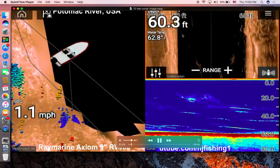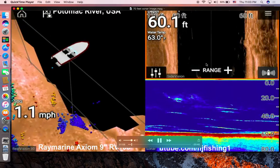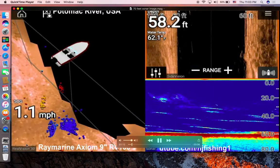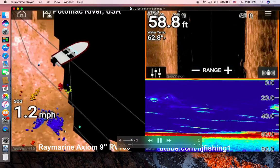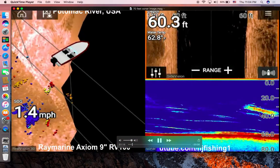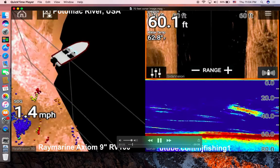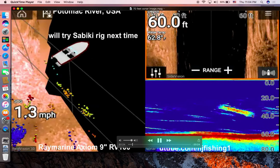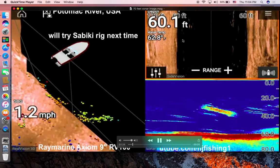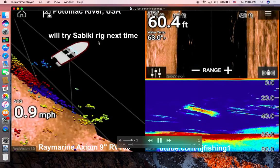And right now I'm traveling at 60 feet, and these are bait fish, as you can see in both the side vision and the traditional sonar. And to my right I have these blue dots and red dots and yellow dots. There is a big striped bass. Look, it's at about 30 feet, 40 feet. And next time when I go, this is 60 feet water, I'll try a Sabiki rig.